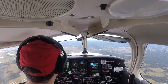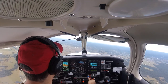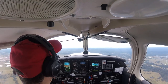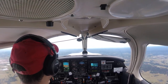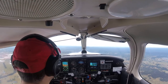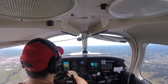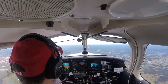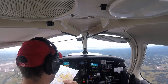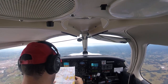Okay, we can actually climb from here, so let's do that. There's Warragamba Dam up ahead. So, trim that properly, come on. Where are we? We're going out this way to Warragamba Dam. 4,500 until we get to the dam, then we can climb again.